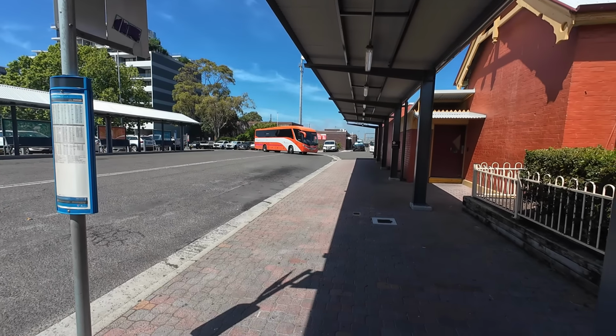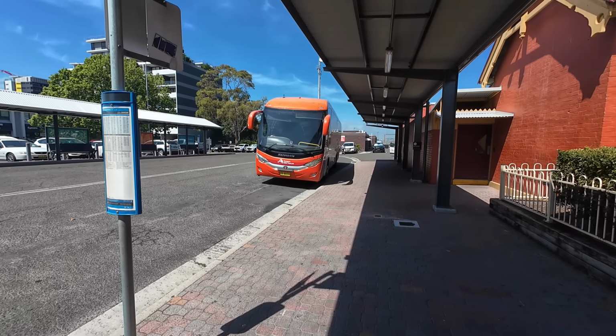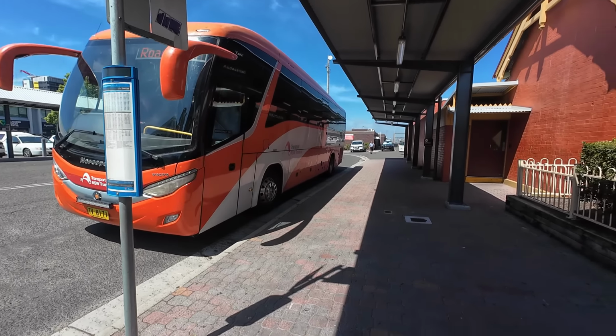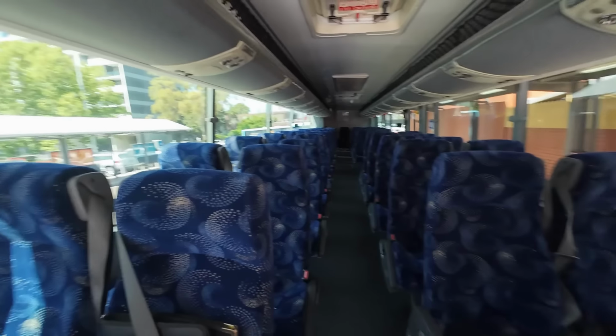Oh, here it comes. It says New South Wales Trainlink. That's what we're looking for. Moss Vale. Perfect. I think you've only got one today. Well, it looks like I'm going to be the only passenger today.